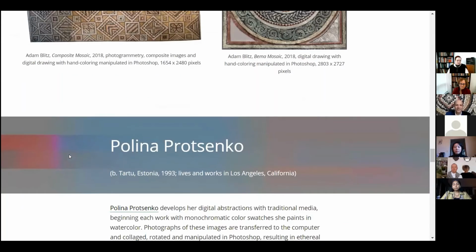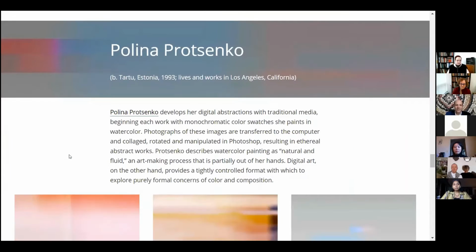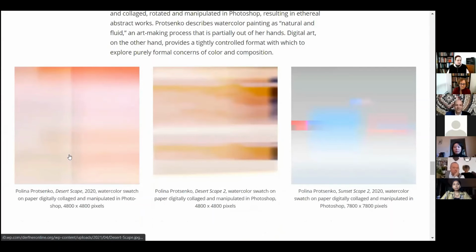So we're going to move on to Polina Protsenko, who I did see. There are 3 works that were featured here. And so if you'd like to speak a little bit about your process and how these came about, that would be great. So welcome, Polina.